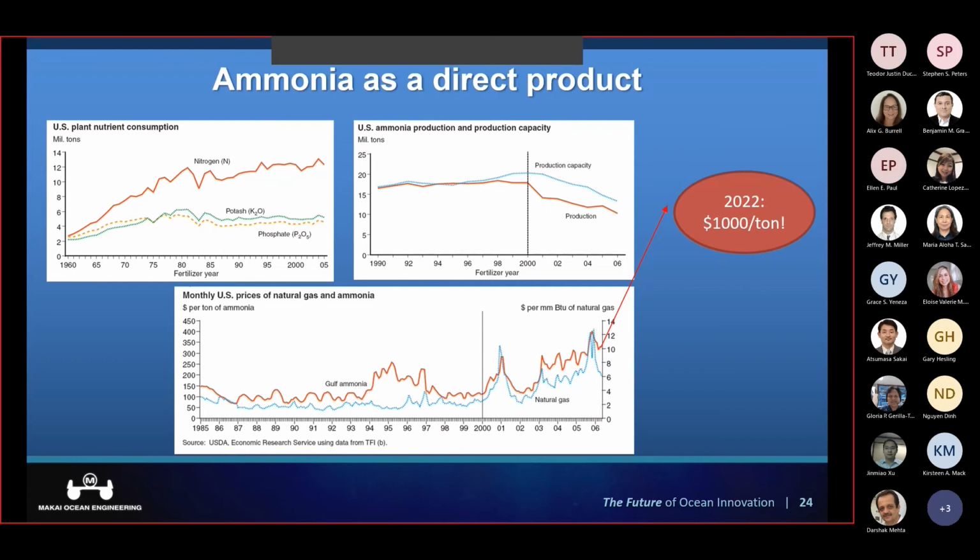So what was pretty desirable at $300 or $400 a ton, I think, when we were doing our analyses, is definitely going to look pretty good right now. So yeah, is there an opportunity to sell OTEC ammonia, is the question we're posing.